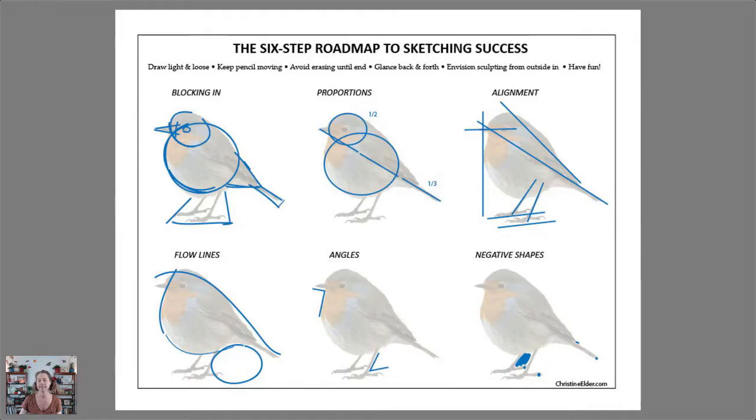Okay. So we're going to see a lot less, because we're going to move on to the negative shapes. Make sure you look at those negative shapes around your object.